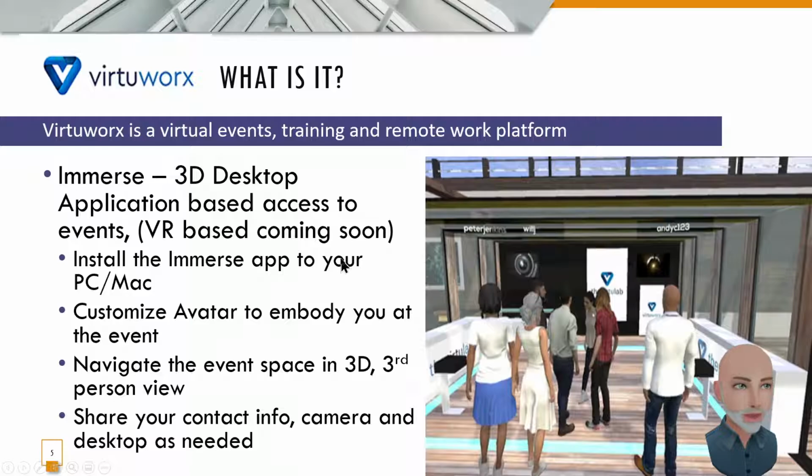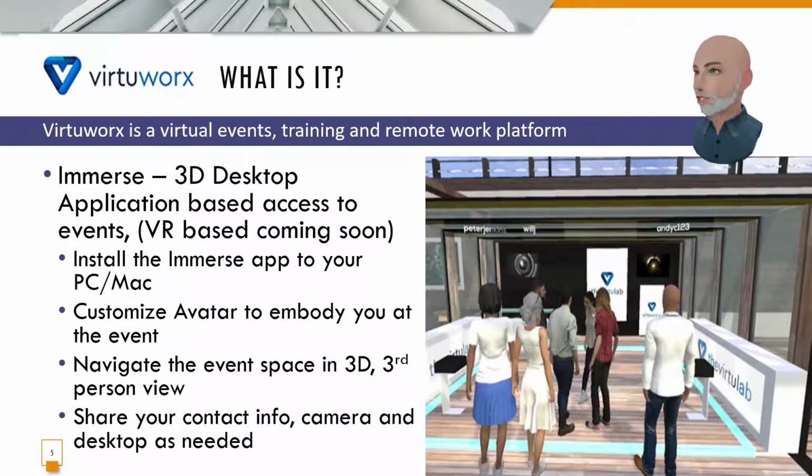And then you can, just like at a conference, share your contact information, share your camera and you can come in like on a Zoom session, and then your desktop as needed, so that if you're one of the speakers, you can share your content and actually have a presence there in the event. I'm just going to change my view and get out of the way a little bit.